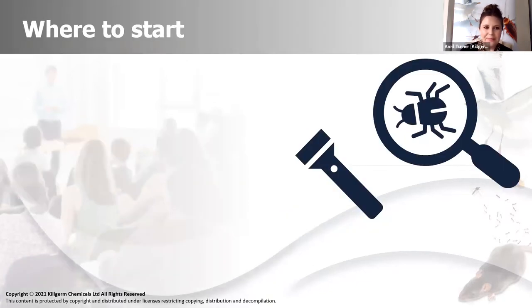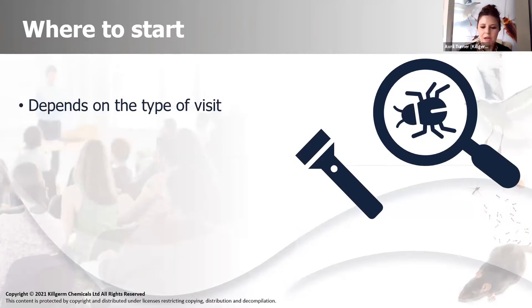Okay, so where to start? Basics first. Depends on the type of visit. So are we looking at doing a routine visit, or is it a call-out visit? I would expect that on a call-out visit, you'd probably be much more vigilant, much more open to looking at new things and different things, because we've actually got a problem to solve. Whereas I think when you get into a routine and you're visiting sites on a routine basis, you can actually kind of switch off from a lot of the things on site. And we don't want to switch off things like that, because you can see new things and we don't want it to become too mundane when you're actually going through things.